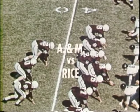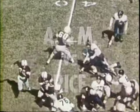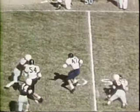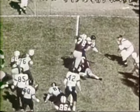The Rice Owls and the Texas Aggies tangle on a balmy afternoon in the middle of November. Early in the first period, Dickie Magle pulls down an Aggie pass. The run back works for 12 yards, so here's a first down for the Owls on the Aggie 46-yard line.